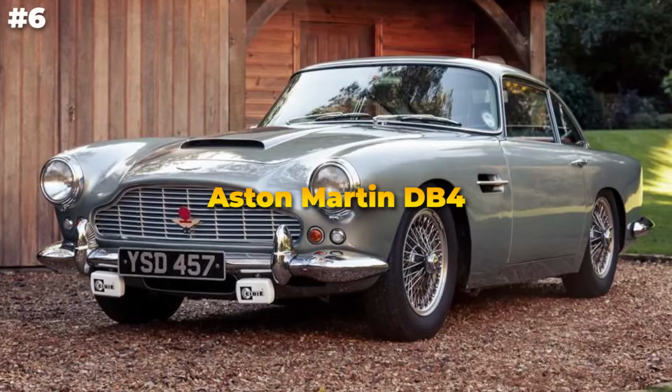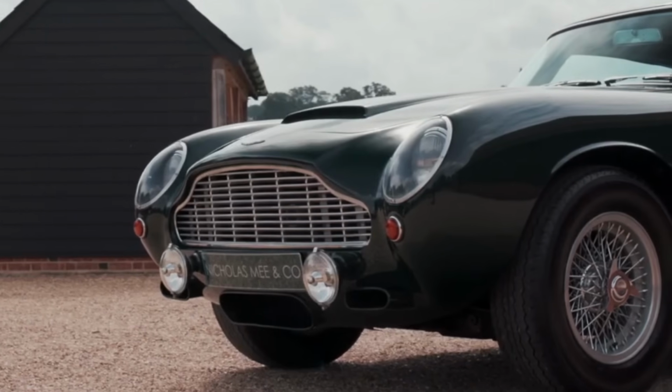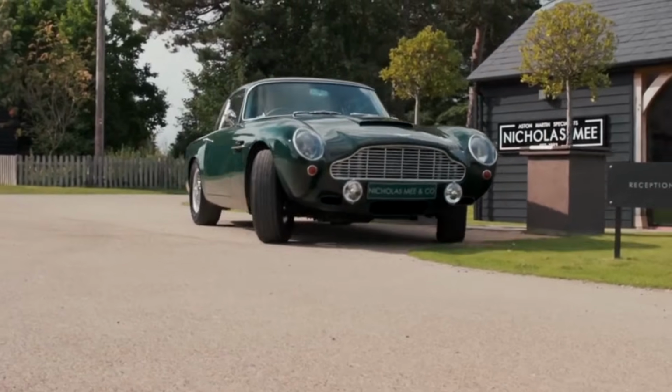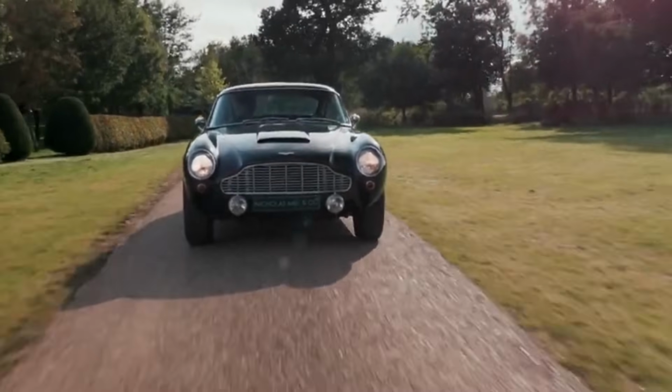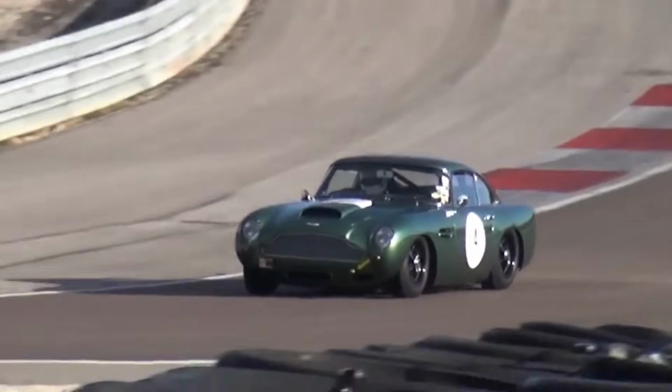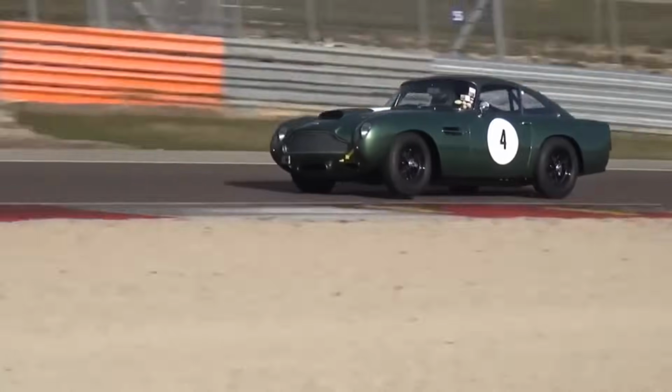Number 6. Aston Martin DB4. On the surface, the Aston Martin DB4 is pure art, an embodiment of British elegance and racing pedigree, draped in aluminum and finished with timeless sophistication. It was also the predecessor to the legendary DB5, famous from the James Bond films.